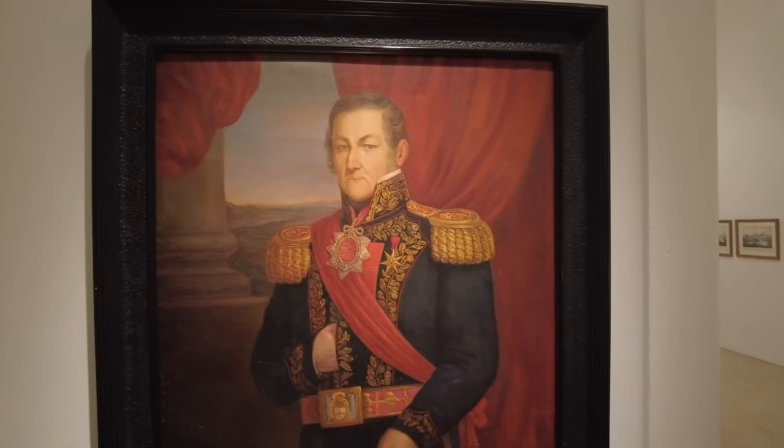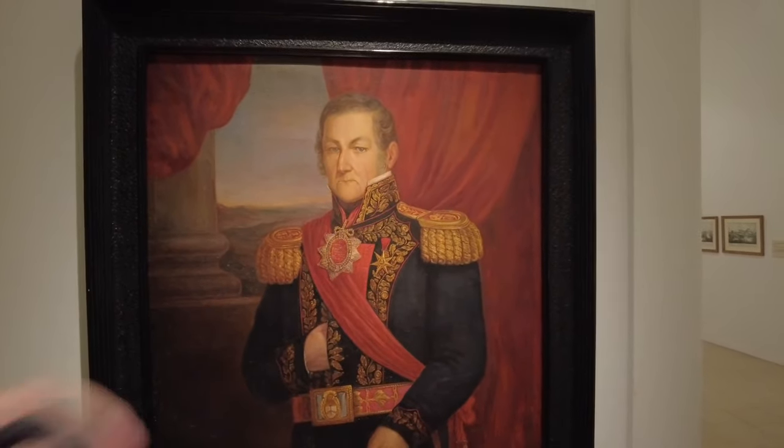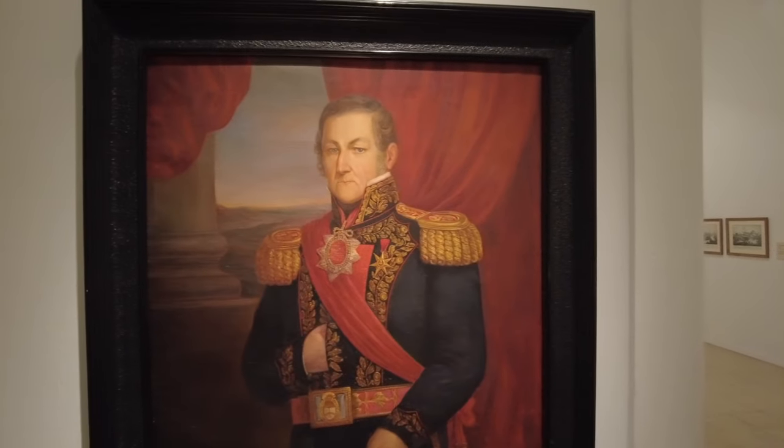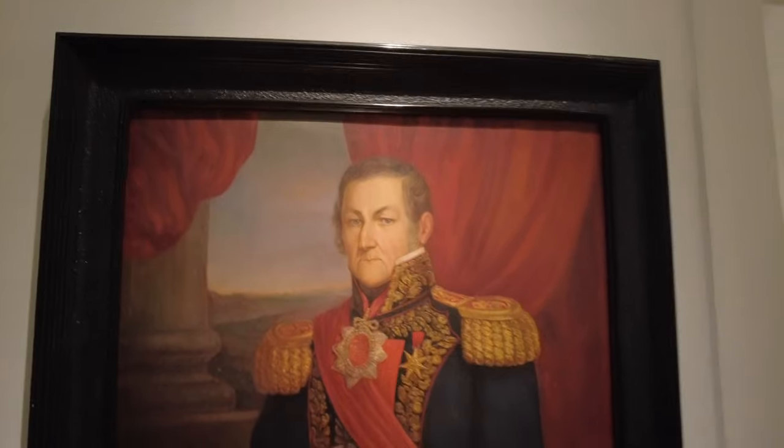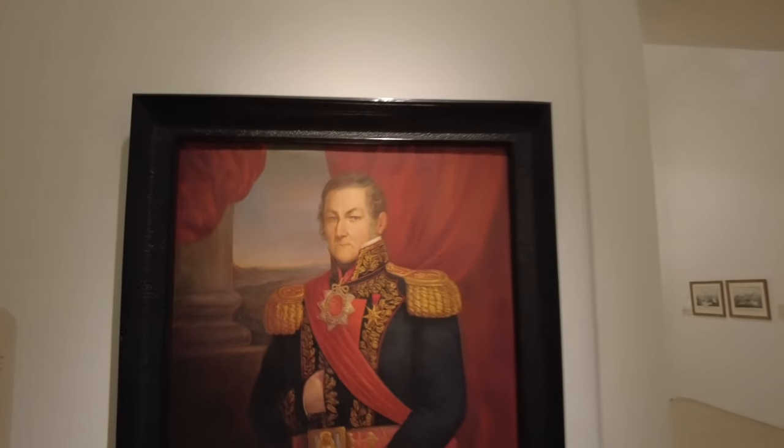All right. If they made a movie about Juan Manuel de Rosas, who would they get to play him? I don't know. Looks kind of like Victor Garber. You guys know Victor Garber?